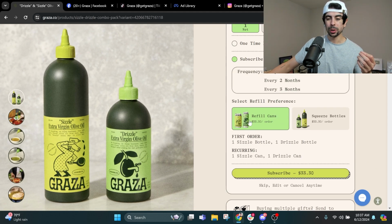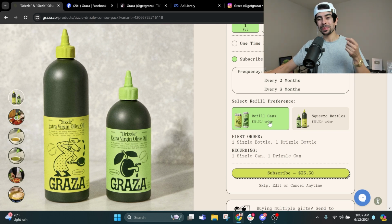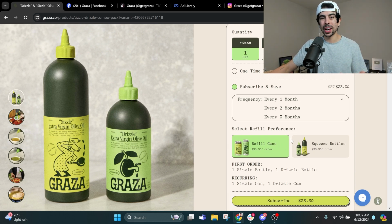You can refill them via a refillable can, and that's where you get the olive oil, through a can. It almost looks like a beer, which reminds me of Liquid Death, which is also another CPG almost billion-dollar company that innovated in a very simple way. They just sell water, but how they innovated is they put water in a can that looks like a beer. That's basically all they did.